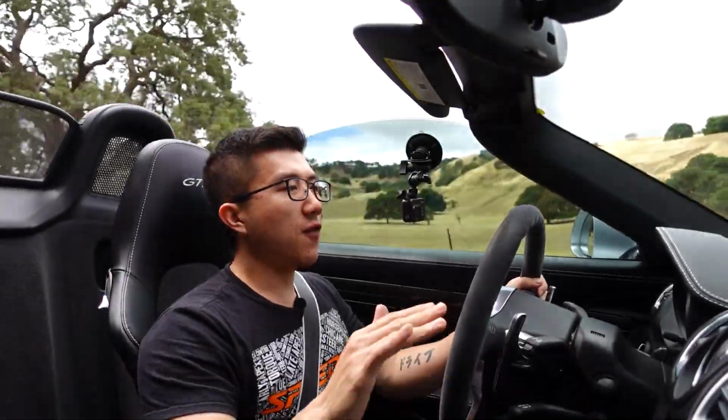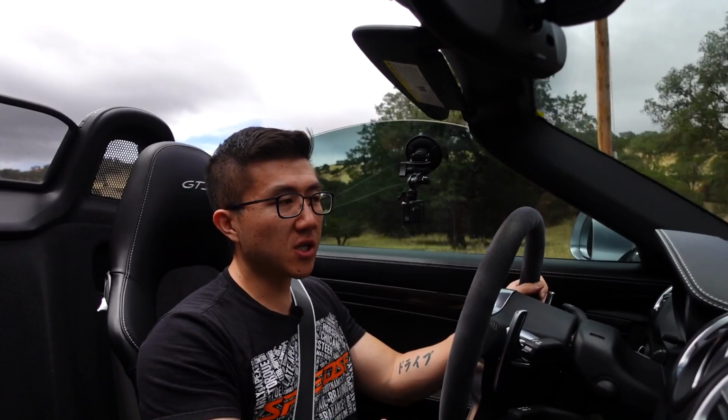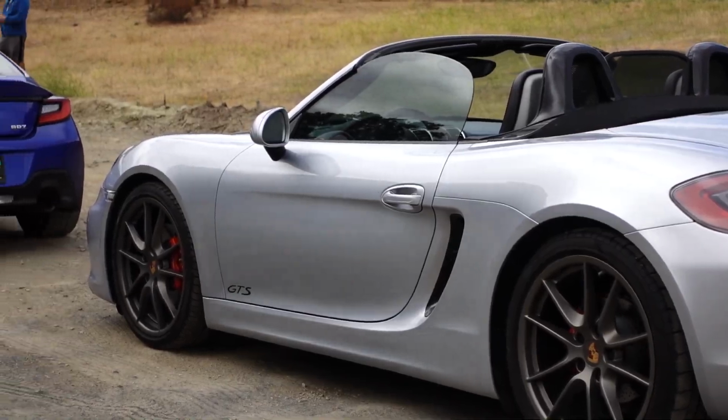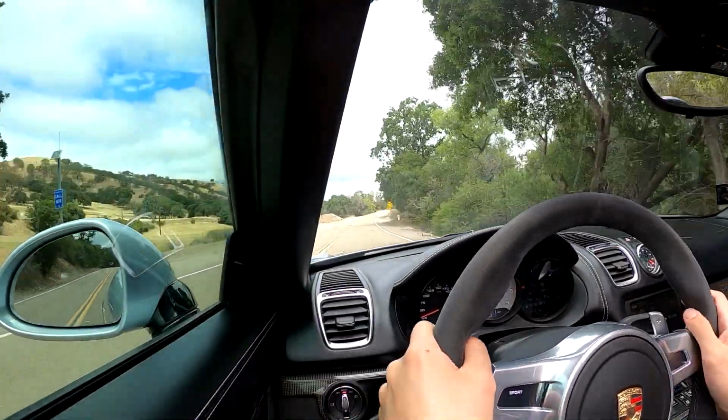But forget all that. If I had 75 grand to spend on a dual-purpose sports car, this Boxster GTS, or perhaps a Cayman GTS from the same 981 generation with a manual gearbox, would be my pick. Granted, a manual would probably add 5 to 10K to the cost, but worth every penny in my opinion.